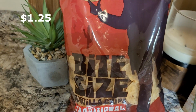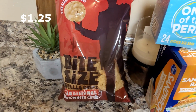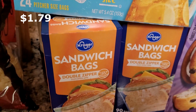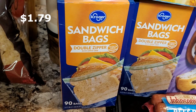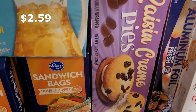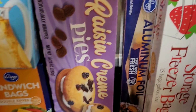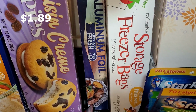I got a bag of the Kroger tortilla chips because the Tostitos were on sale, but I just had a feeling they may not have them. So I got those. We will go through them. Got some tea bags. I got 2 boxes of the zipper sandwich bags because these were like $1 off each. So I went ahead and bought 2 because I use those. Got some raisin cream pies from Little Debbie. We've sort of been going old school on those around here recently. And I got some aluminum foil, some cheap freezer gallon-sized bags.